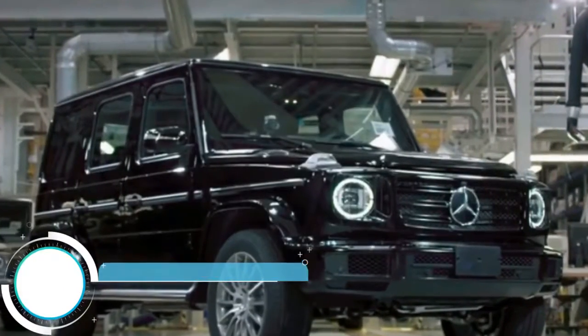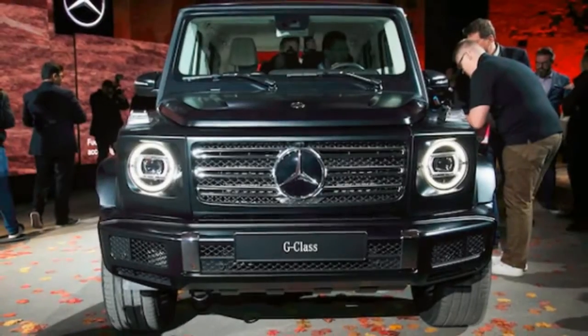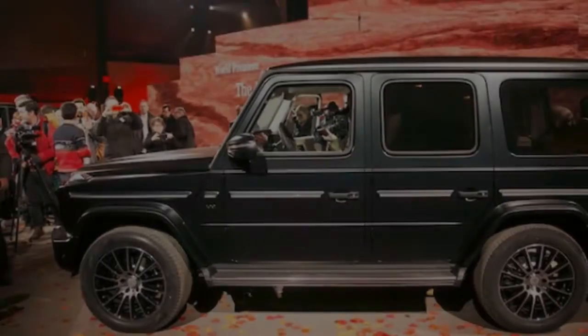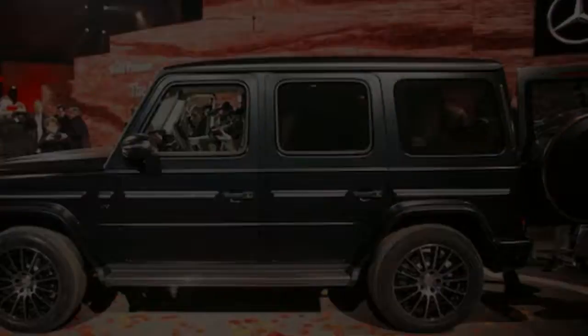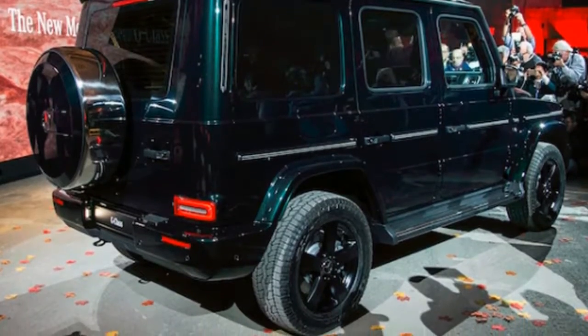Not long ago, Mercedes flaunted the brand new 2019 G-Class, the SUV's first evident upgrade since it was introduced in 1979. But as many people rushed to point out, it sure didn't look like Mercedes had done much other than give the G-Wagen a new interior.